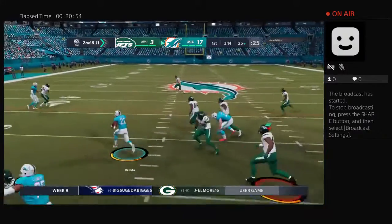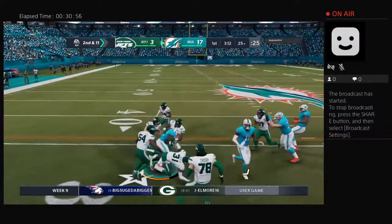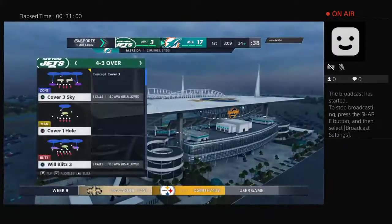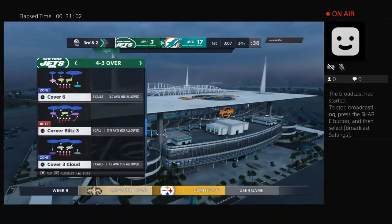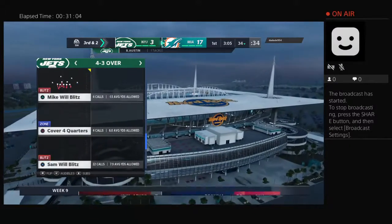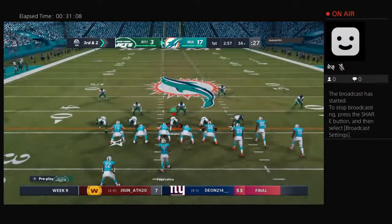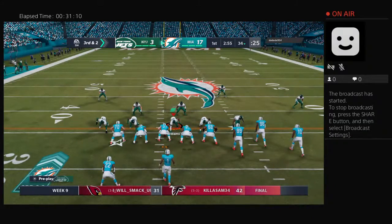On second down, a run with Breida. And he's going to get a good gain of 9 here up to the 34. You've got to give kudos to your offensive line and the guy carrying the ball because they were in a second and long situation. It seemed pretty dire, but they brought it back to third and manageable with that run.